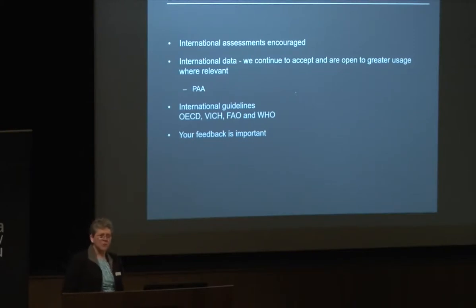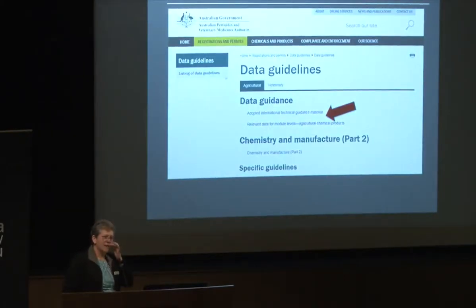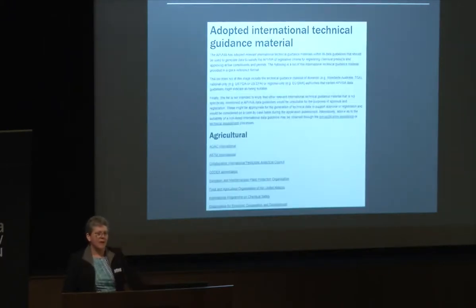So one example of what I'm looking at is that in May of 2016, as I understand it, we published specific pages on adopted international technical guidance material. And you might not have noticed, because for me, anything immediately just below the big header is almost invisible. And that guidance there is listed by the organisations. And so it's not listed perhaps by the use to which you're putting it or the assessment area. This is in addition to there being links from the different parts of the data guidelines to suggested international guidance.